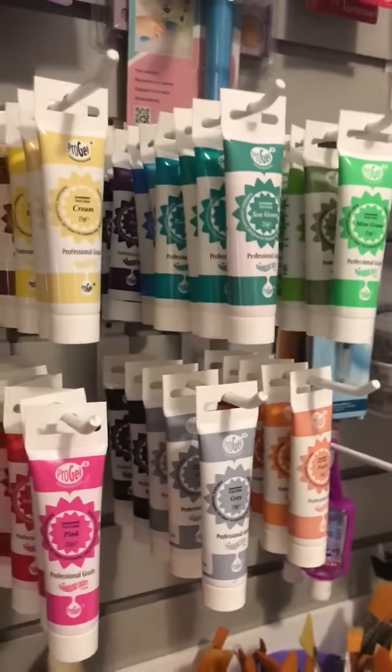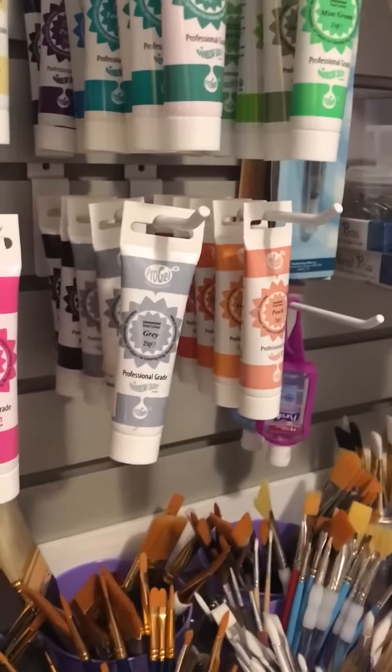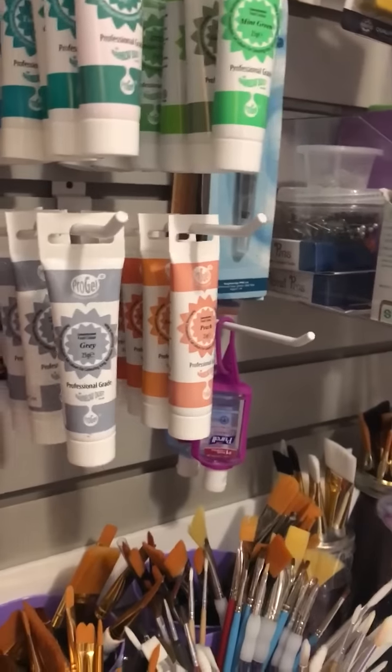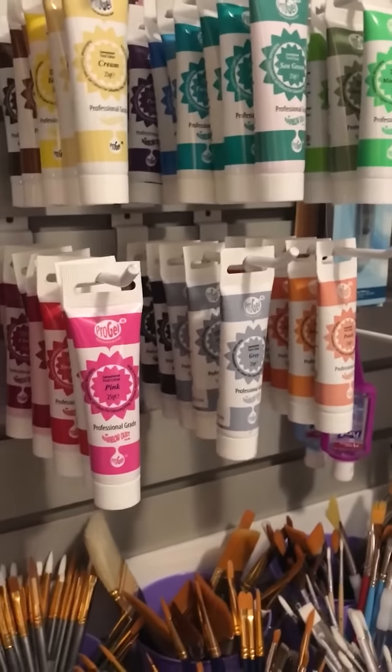And then here I start with my paint section, and obviously the Pro Gels are awesome, especially when you're making gray fondant. This is the way to go, to use that instead of trying to come up with a gray, which sometimes can be difficult. That's a perfect way to make gray fondant.